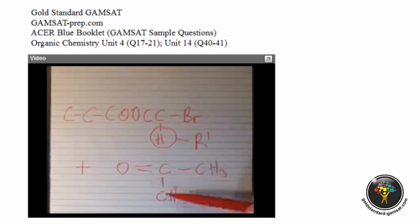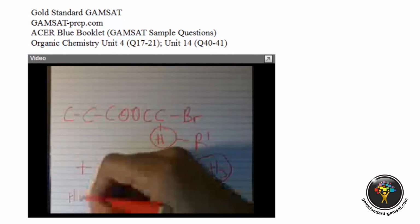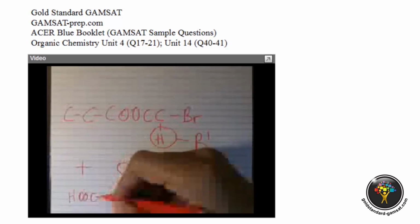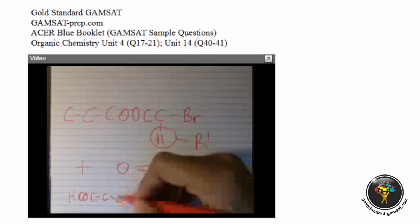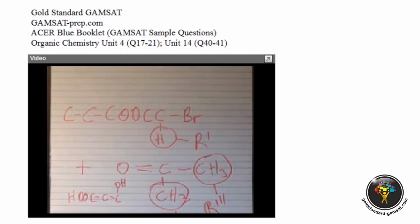So then for the ketone, I can see that this is going to be my R double prime, and this will be my R triple prime. So does everyone see that R double prime is methyl and R triple prime is also methyl? Okay, so once that's done, I'm just going to draw this a little smaller here so I can fit it on the same thing. But I'm looking at the molecule, the beta-hydroxy acid. So there's the beta-hydroxy acid that is on the far right of figure 1.